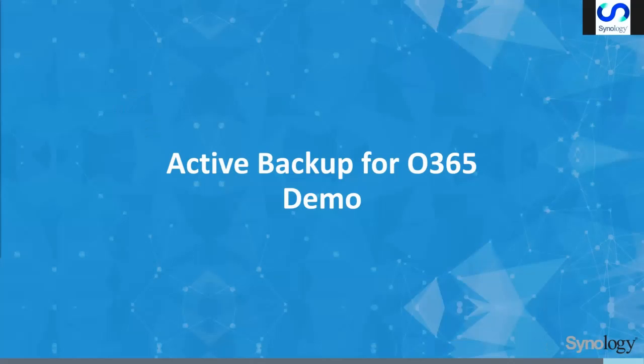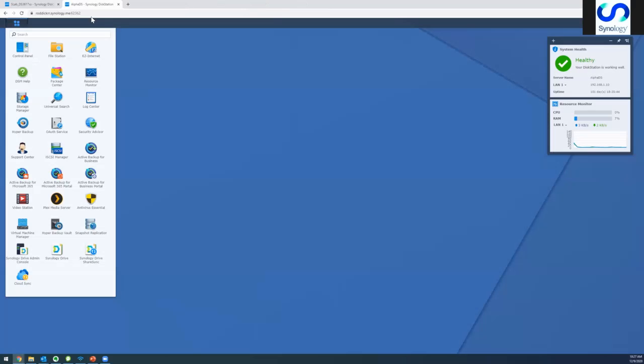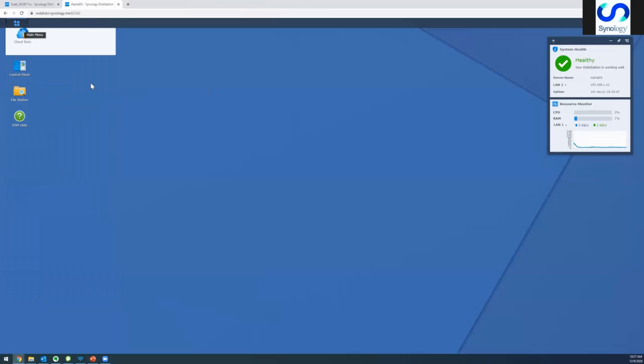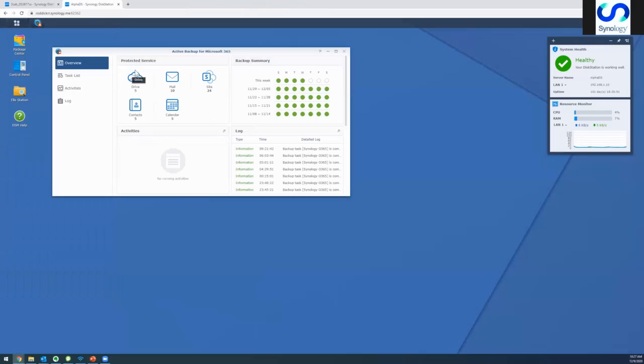So we're going to take a closer look at this here. I'm going to hop back into DSM. And so this is the Active Backup for O365 application itself. We renamed it recently, by the way, to Microsoft 365. So it's neither here nor there. It's still backing up the same stuff though.